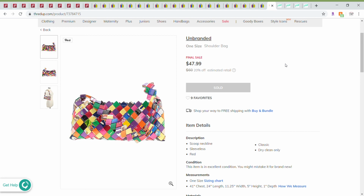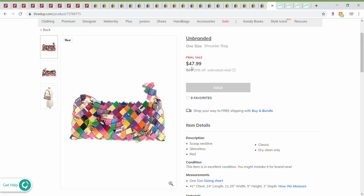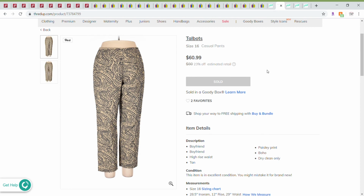This was a really fun one. I cannot remember the name of the designer that I thought it possibly was, but all these little folded pieces. And so it sold for $47.99. I received as my portion $13.92 on this one. And handbag sales are final sales, so you get paid immediately on those. This one was sold through a goodie box. So again, as soon as they processed it, I was able to get my portion of it.